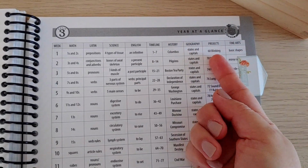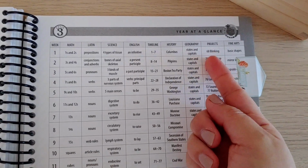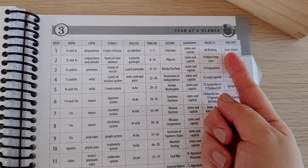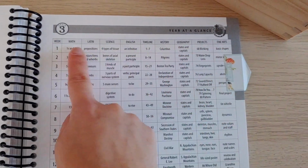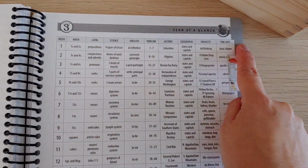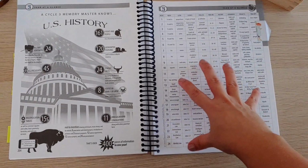And then for community day, we will be doing a blinking project. I'm not really sure what that is because I just kind of leave that up to the tutors and everything. And fine arts, we're going to be learning about basic shapes. So that's basically the first week. And then, you know, week two, we'll go back into community day and learn more of this and then review these also. So you can do it if you have the really small kids like me.